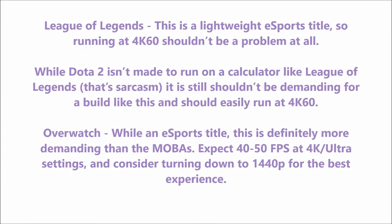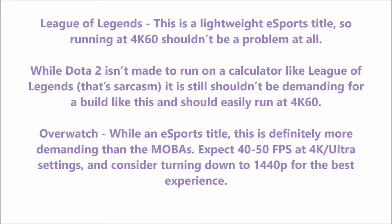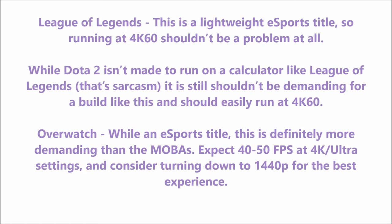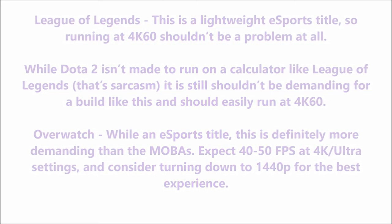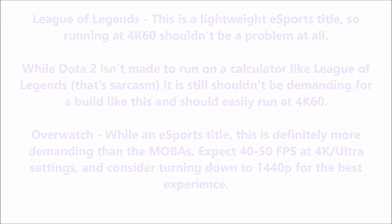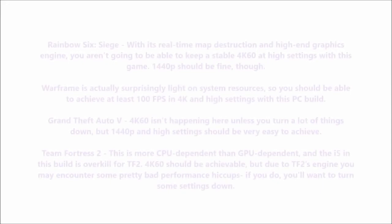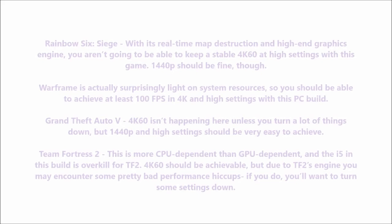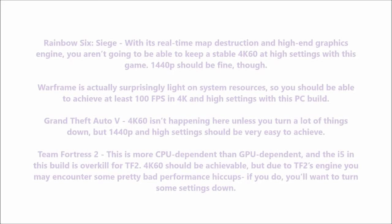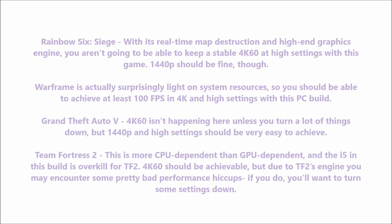Overwatch. While an esports title, this is definitely more demanding than the MOBAs. Expect 40-50 FPS at 4K Ultra settings, and consider turning down to 1440p for the best experience. Rainbow Six Siege. With its real-time map destruction and high-end graphics engine, you aren't going to be able to keep a stable 4K 60 at high settings with this game. 1440p should be fine, though.